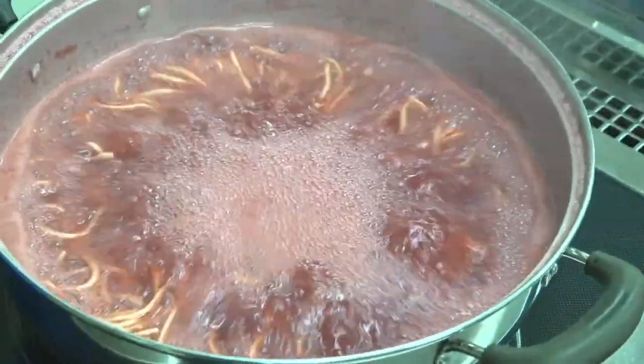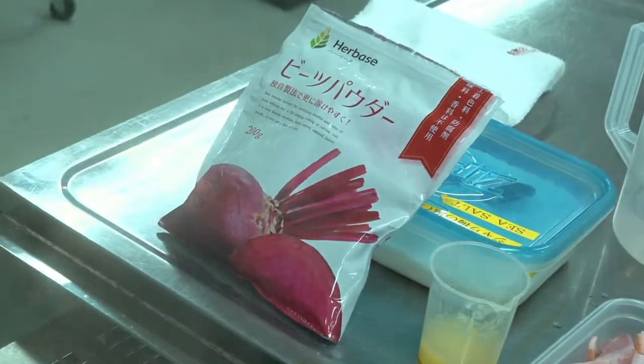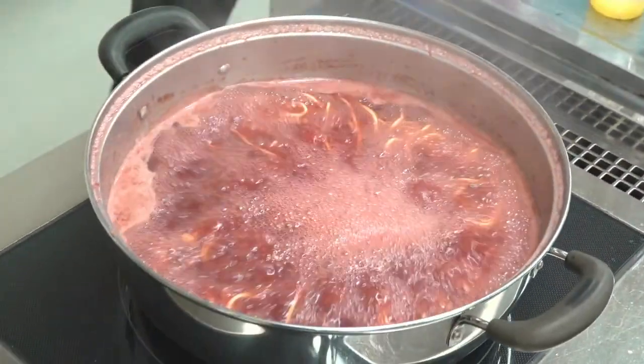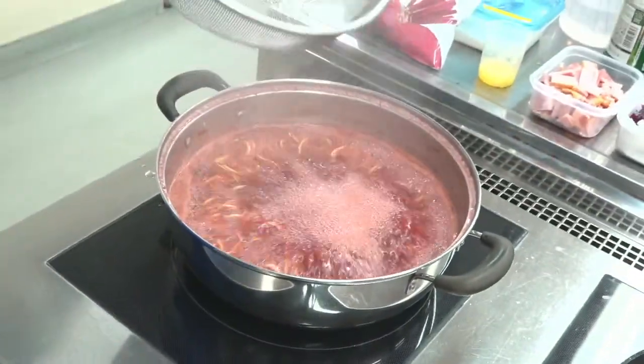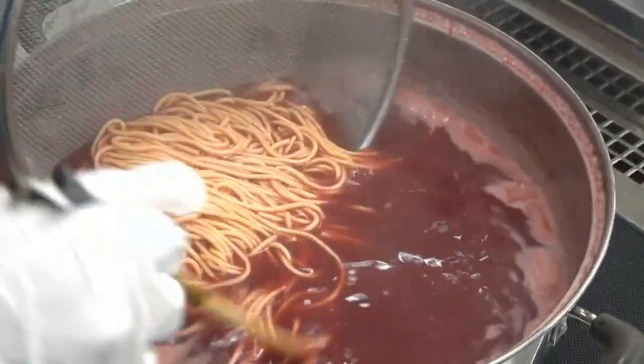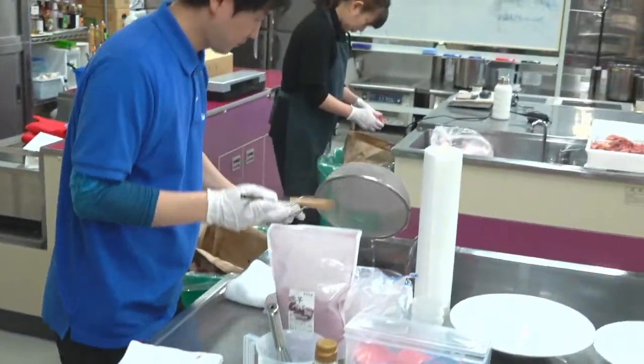Well, we can actually make the pasta itself using this beets powder, kneading it into the dough. But we can also change the color slightly by cooking it in the beets water. Since we want to save time, we color it lightly. Just 2 minutes, so not so much color, but a kind of pale beets color.